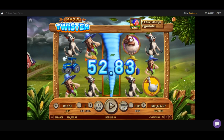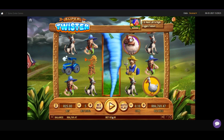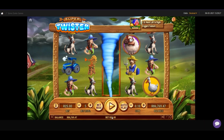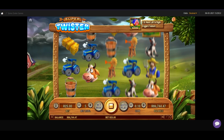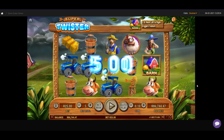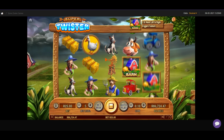There's another twister for us. 102 rand. I like this game. This game has been good to us so far. I'm going to jump this up to 25 rand a bit, and then I think I'll have a couple manual spins. Okay, the tractors. I don't like seeing these tractors, these blue tractors. I mean, that 5 rand win is not really helping me much.